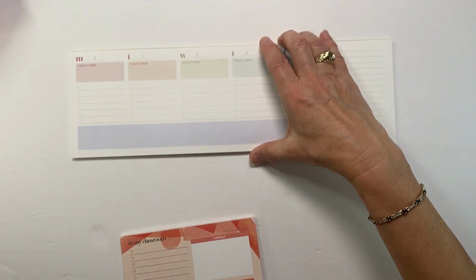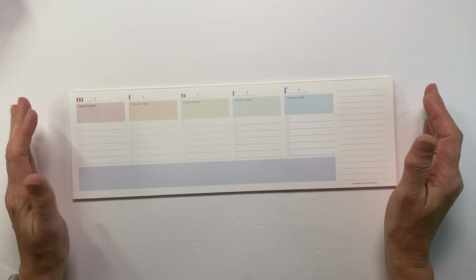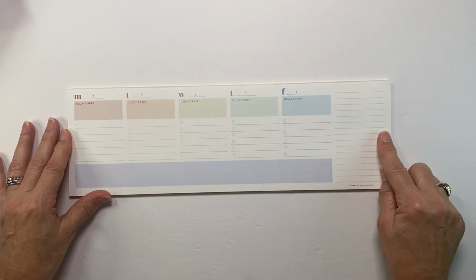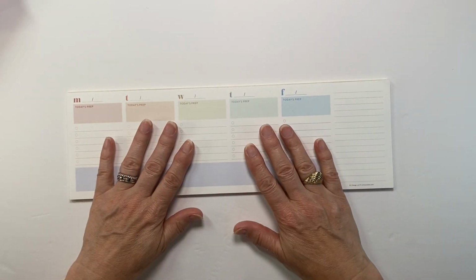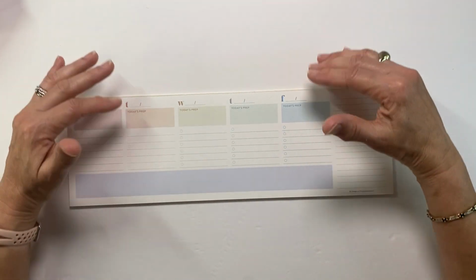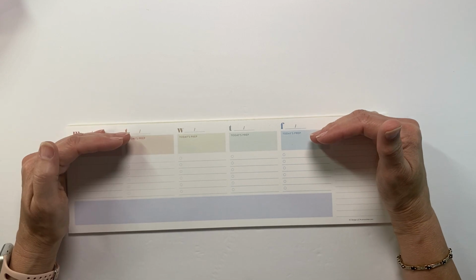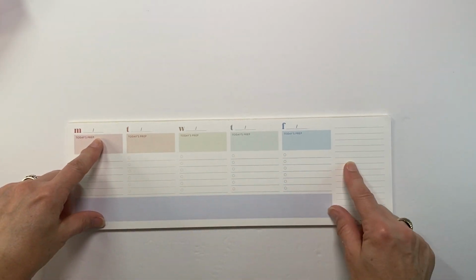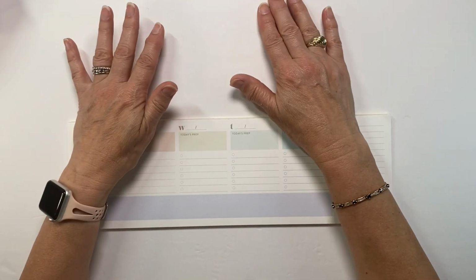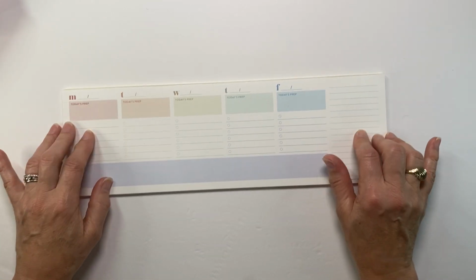Another notepad that is new with this collection is the Colorful Teacher Weekly Schedule Desk Pad, and this is $12. It measures 13 inches by 4.5 inches. I can see using this because I keep my keyboard right here. I have a keyboard attached to a laptop, and I can see having this on the bottom side of my keyboard so I can just jot down notes here. I'm a doodler, and having it right close by my keyboard, I think this is perfect. 25 sheets in this. Again, this is $12.